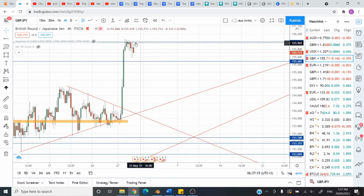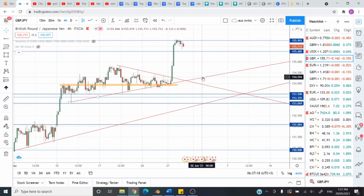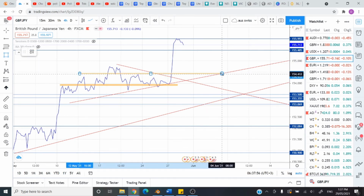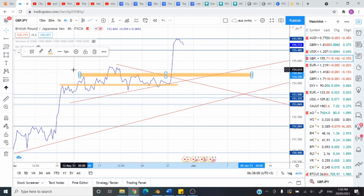So let's just see what this pair does during the week. Like I said, it does need a bit of a retrace now. It has been quite bullish for some time, and it should test that broken structure and broken support area. So it's going to either test that 154.80 or this 154.50 area. Let's just jump to the line chart here so we can see if there's a decent area to look at. So most likely this 154.30 area, even potentially, or 154.40. So probably an area just in here somewhere that's going to come down and test.